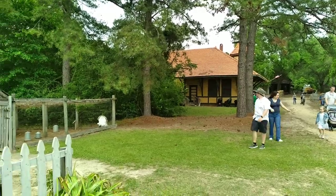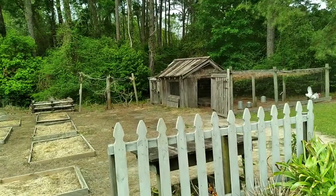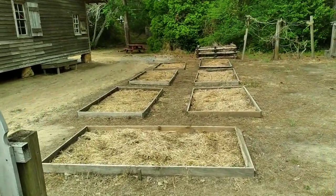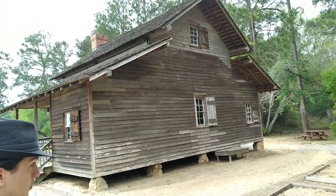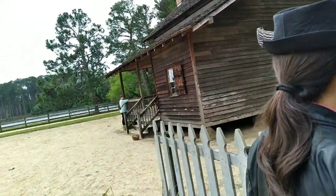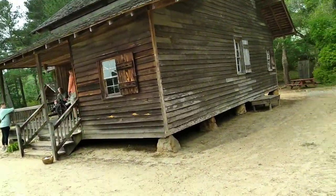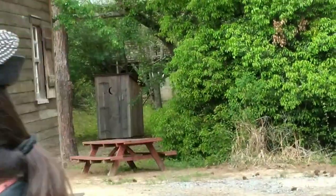Over there is the train station, and then we've got the chicken farm, and then they've got a small raised garden, and this is one of the homes here. Oh, neat! They've got the outhouse back in the back.